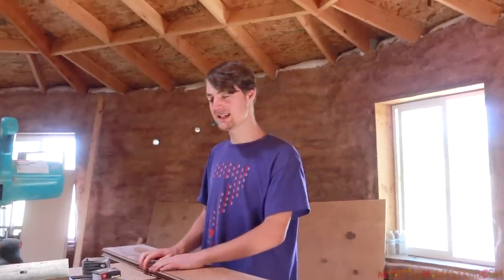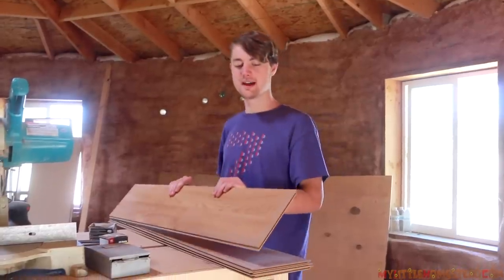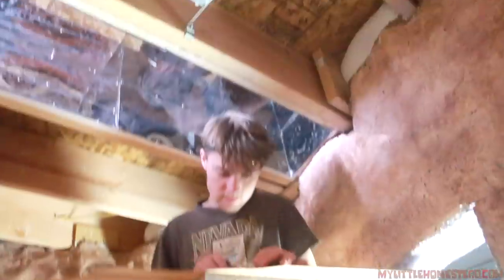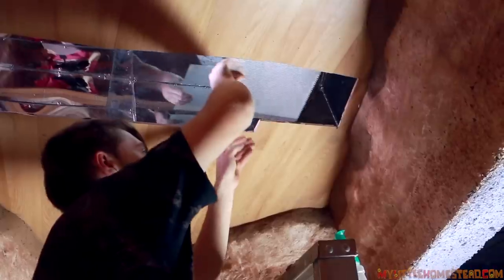We're gonna do the same thing that we did in my room, which is using these floor panels as ceiling panels inside of the base of the stairs. That's nice, it's like there's a light up there.